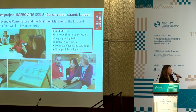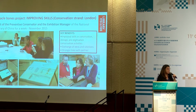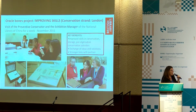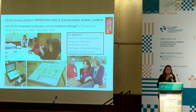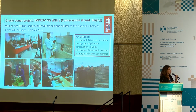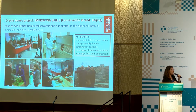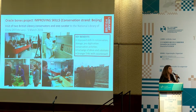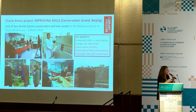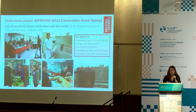Then we invited one of the preventive conservators and the exhibition manager of the National Library of China to come to London for a workshop about possible storage techniques with our conservation center colleagues. This was absolutely amazing, and actually our London colleagues and our Beijing colleagues came up with two very similar solutions that you see on the bottom left and bottom center. Then we sent to Beijing two of our library conservators to learn the new techniques they are using in Beijing about how to preserve and restore Chinese items. They visited the conservation center in Beijing and they held a workshop.